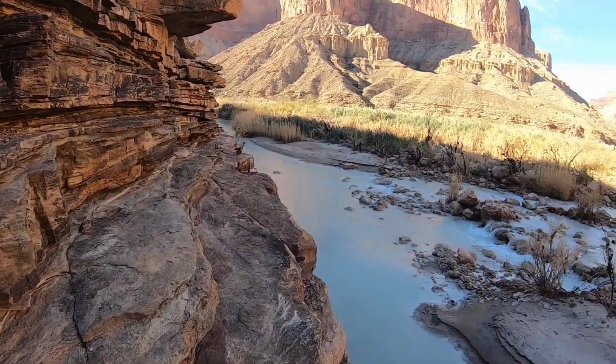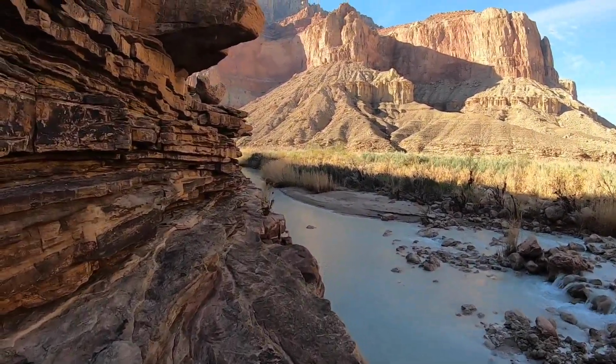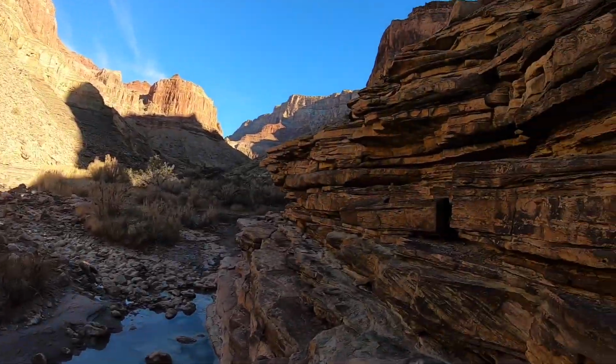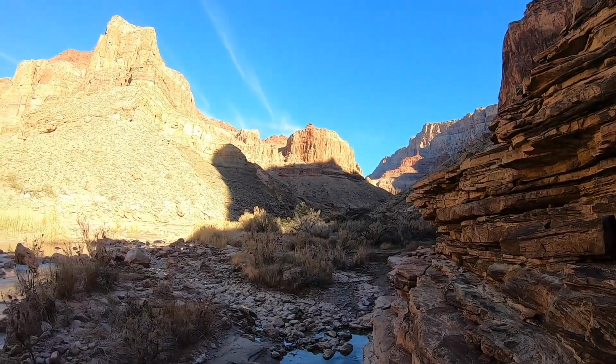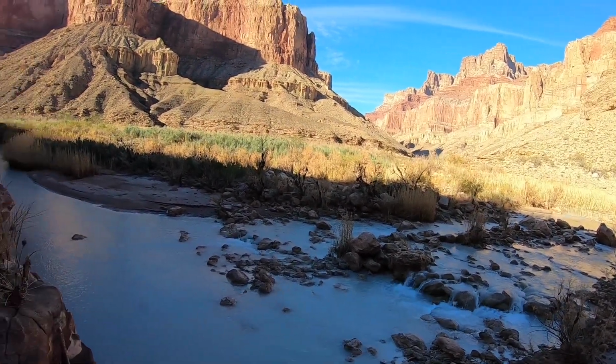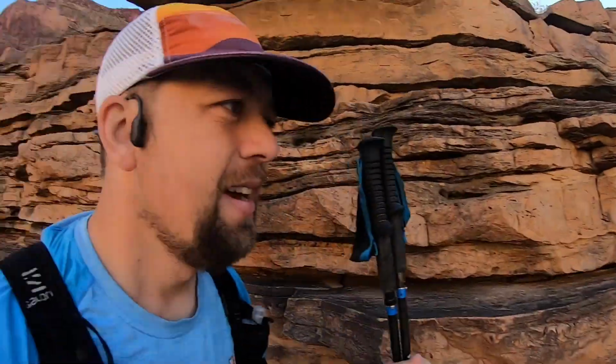I'm trying to remember which way I came down here. Basically, you just gotta climb up these rocks. So we're looking for a good spot to do that. It is beautiful down here though. I was kind of cranky earlier. I definitely needed some food. So I don't know why I said that it's not worth it to make it here.